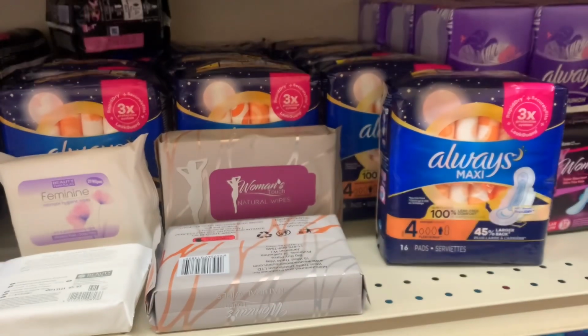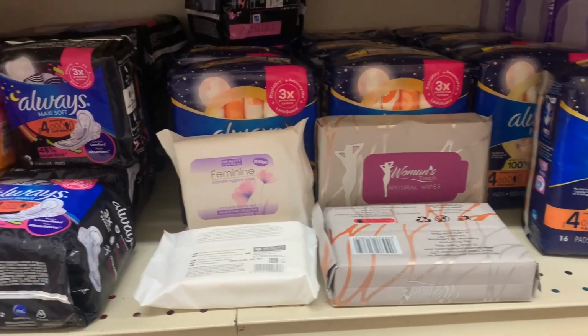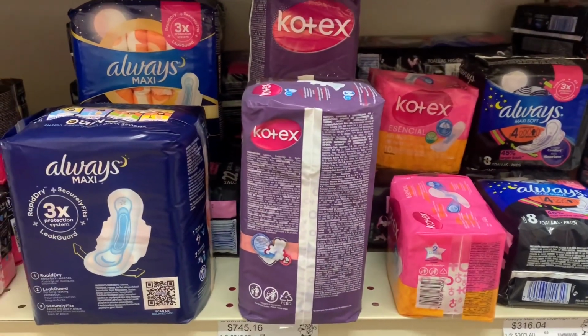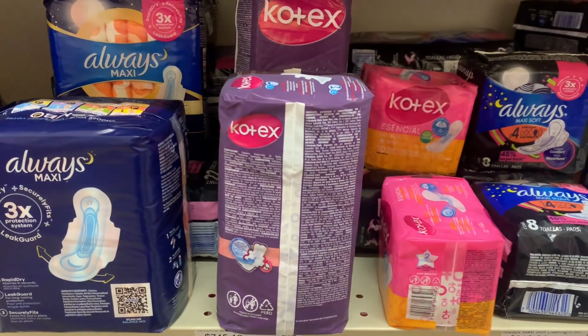So guys, my suggestion is to just be careful in terms of what you are purchasing. Try to ensure whatever you're purchasing is healthy for your body, and not just purchasing a pad because you're familiar with a pad. Try to go as natural as possible. So my suggestion guys would be to look at the ingredients, look at the composition of your sanitary napkins, and choose the ones that have ingredients and composition that is healthy for your vajayjay.